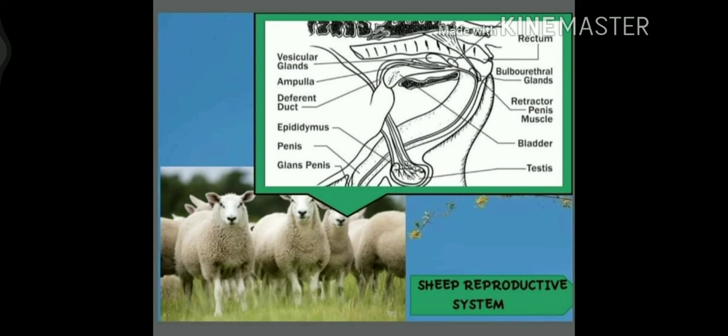Testes. The testes are oval organs about the size of very large olives that lie in the scrotum, secured at either end by a structure called the spermatic cord. The testes are responsible for making testosterone, the primary male sex hormone, and producing sperm.